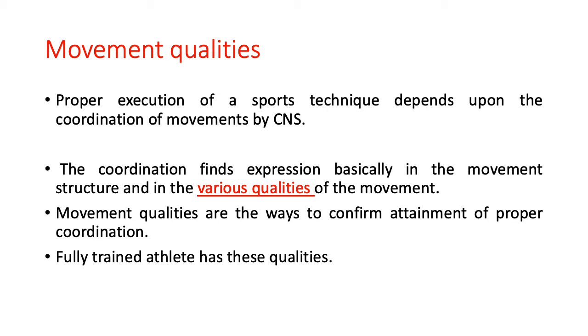Movement qualities are the ways to confirm attainment of proper coordination by the central nervous system. This coordination is happening between your muscles, your joints and your brain. A fully trained athlete has these qualities. The athlete who has done his training and is ready to go for a match in the Olympics has got all these qualities. That's why we say he is prepared, because he has full coordination and has attained all these qualities. I think the message is clear.